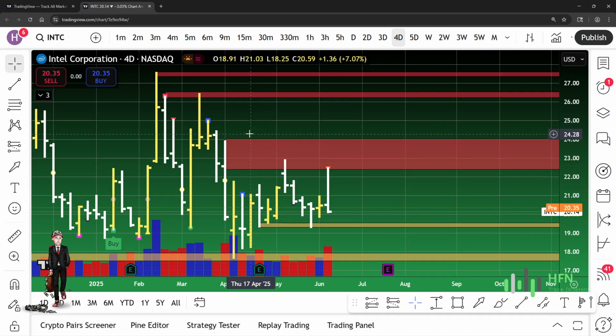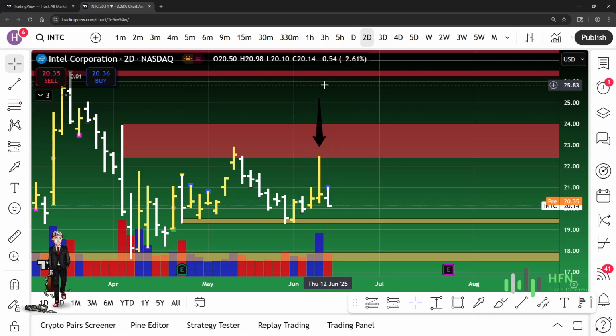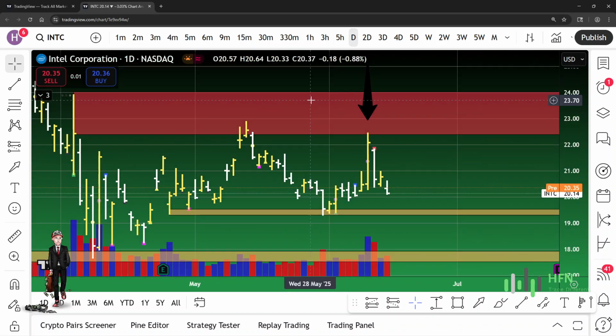Okay. Let's look at this on the 4. Here it is on the 4. Doesn't this bar look just like the weekly? Something is awry, and people are telling us that this is a buying opportunity right now. Because the 4 and the weekly chart are not saying that. Here it is on the 3. Intel on the 2. And Intel on the 1.